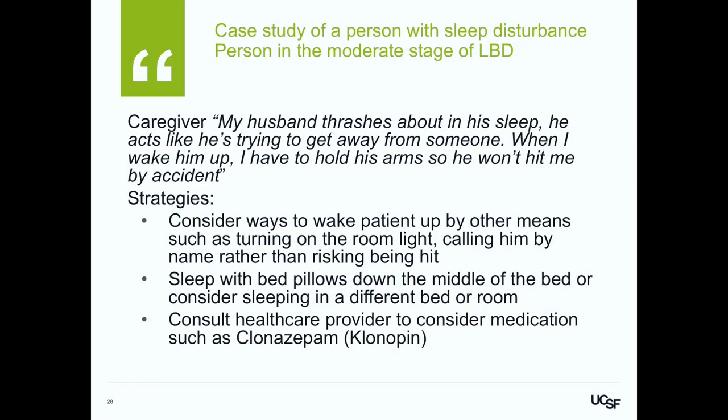So here's a case study of a person with sleep disturbance. They're in the moderate stage of Lewy body disease. According to the caregiver, "My husband thrashes about in his sleep. He acts like he's trying to get away from someone. When I wake him up, I have to hold his arm so he won't hit me by accident." So clearly we're concerned about the caregiver's safety in this case.